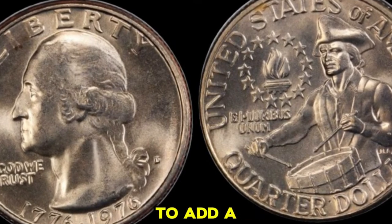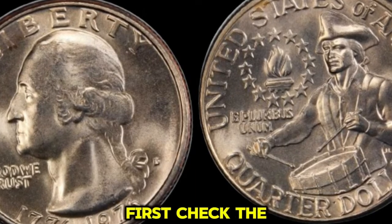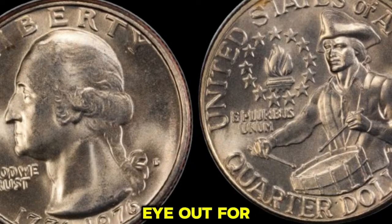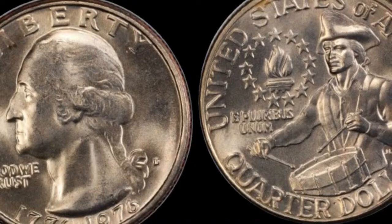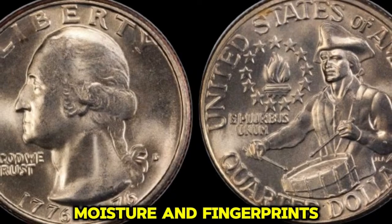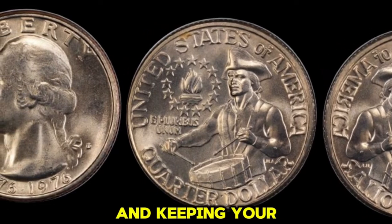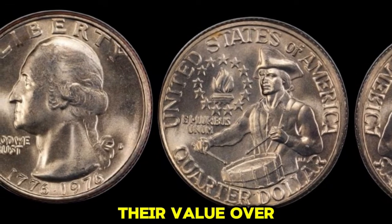If you're looking to add a valuable bicentennial quarter to your collection, here are a few tips. First, check the grade and consider getting it professionally graded if it's in particularly good shape. Second, keep an eye out for those rare errors. Even minor flaws can add value. Finally, store your coins properly. Protect them from moisture and fingerprints by using coin holders or cases. Remember, condition is key when it comes to coin collecting, and keeping your bicentennial quarters in top shape will help retain and even increase their value over time.